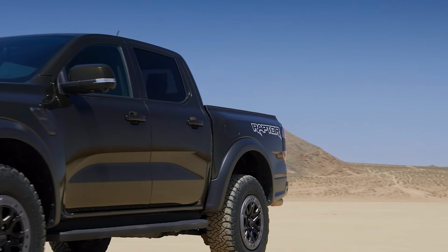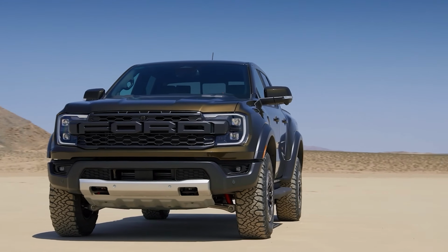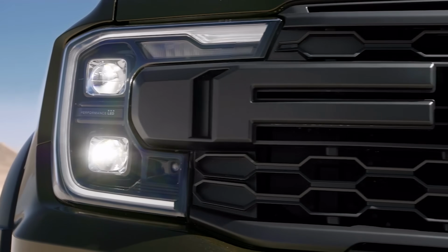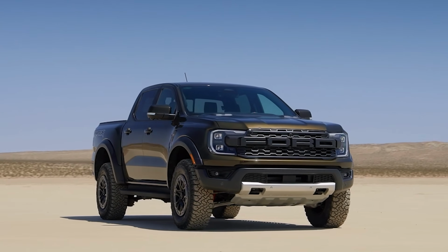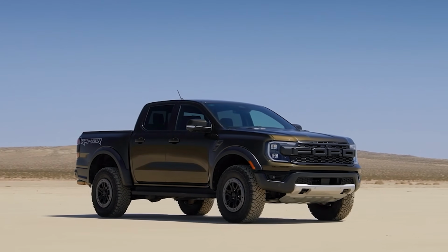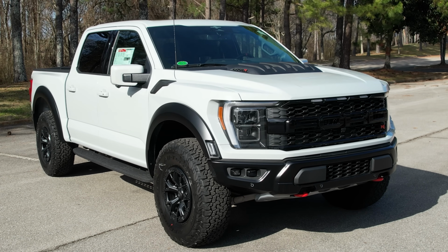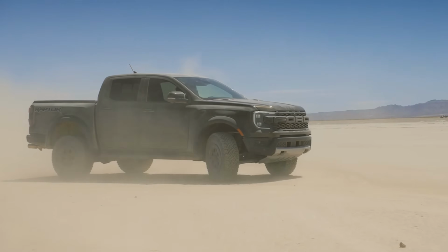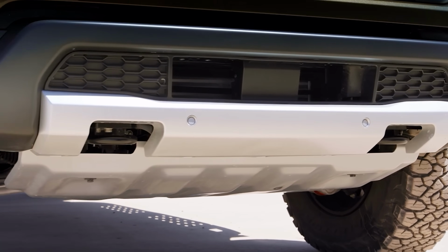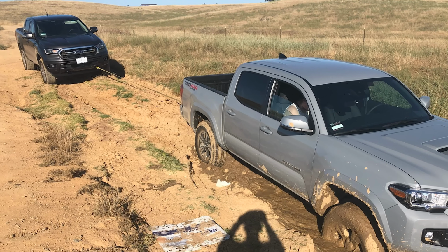And the very first thing that we want to cover is going to be the LED projector headlights that you have at the front end of the vehicle. And it's got this little C-clamp design that kind of wraps around the grille. And speaking of the grille, you've got the infamous FORD in that front grille, just like you find on the Bronco Raptor and also the F-150 Raptor. The Ranger Raptor has an all-steel front bumper design, and they've also got frame-mounted tow hooks for the front and the rear, which is going to be important if you're going to be towing out those Toyota Tacomas.